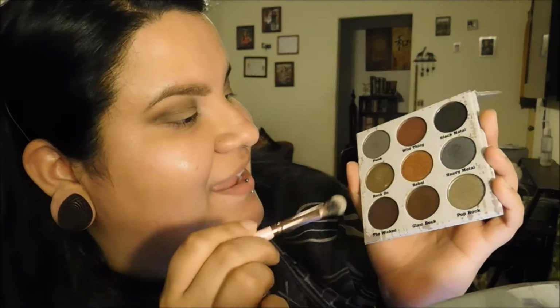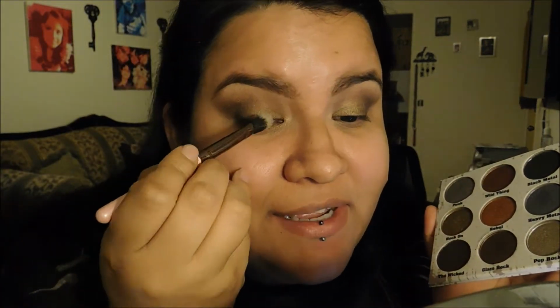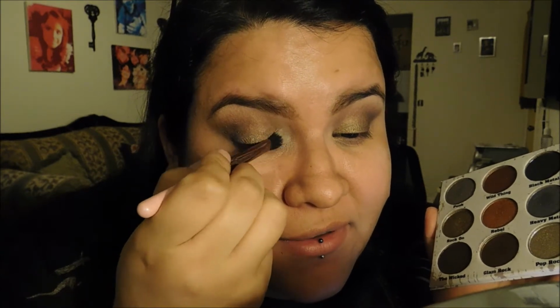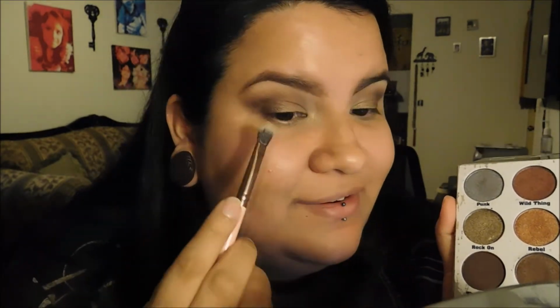I'm going to take Pop Rock and put it on the inner corner here and as a highlight. Hopefully it'll work. Oh yeah, that's not too bad, I guess. It's really pigmented though, as soon as I touched it, it just lit up all that part of the eye. And I'm not going to lie, it kind of took over Rock On. I'm probably going to have to add more of that there because it overtook it, even though I didn't want it to go that far.